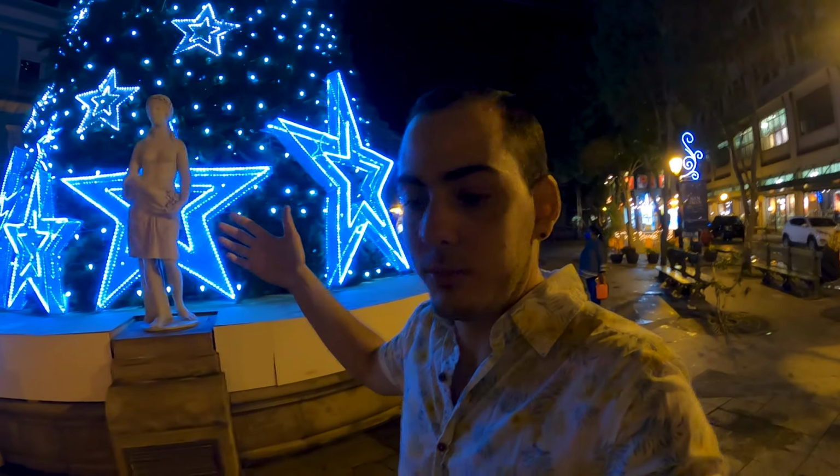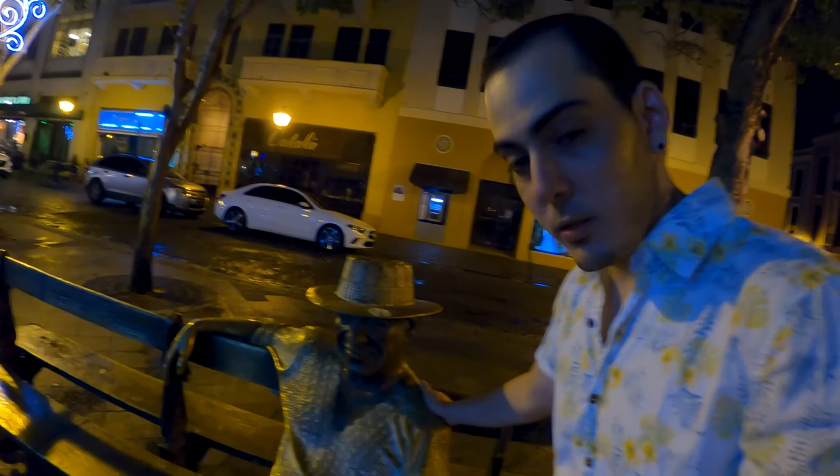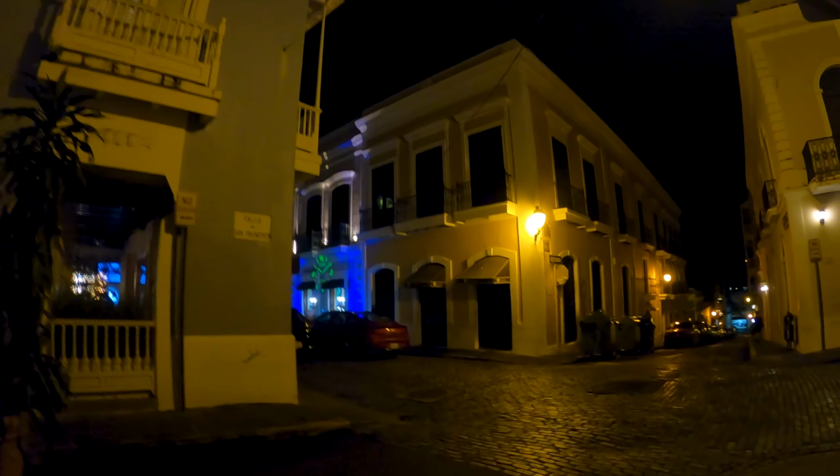Okay, so as you can see, that's a person in a statue costume, and you leave him a tip and he will tell a story or a history of Puerto Rico. This is also a statue, and this one. Okay, let's go up to the totem and see if it's decorated.